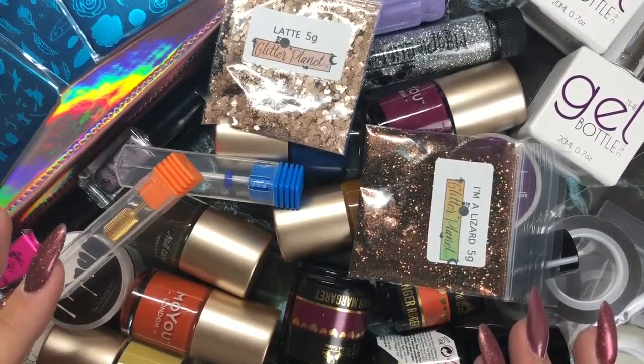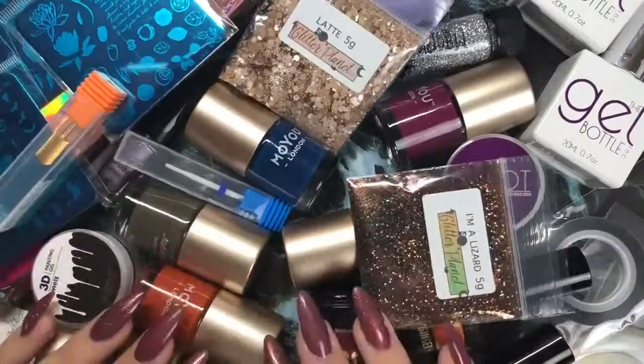I'm so excited to get playing with all of this stuff. These colours are beautiful.